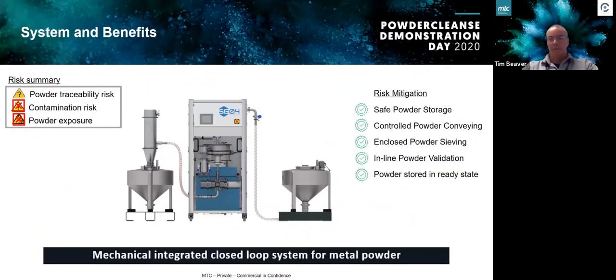So if we look at the POWDERCLEANSE system, here we see the main risks shown on the right hand side of the slide that we're trying to mitigate against. The system hardware is also shown, consisting of a powder hopper, which you can see on the right hand side, the sieving system in the center, and the second hopper for the recycled powder on the left.